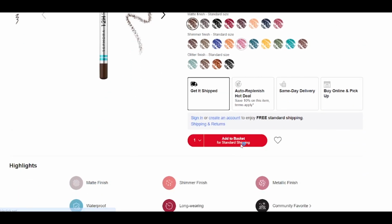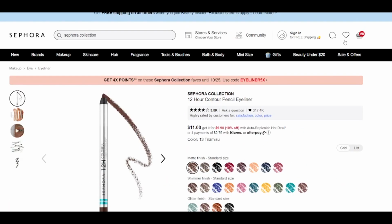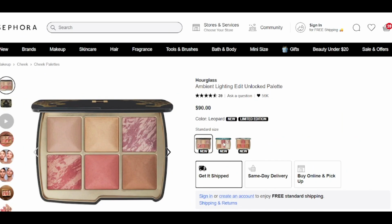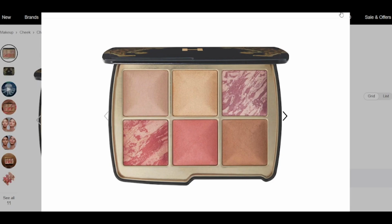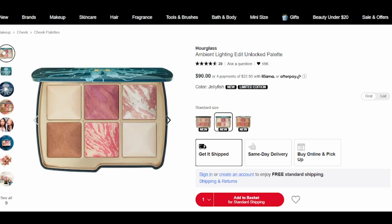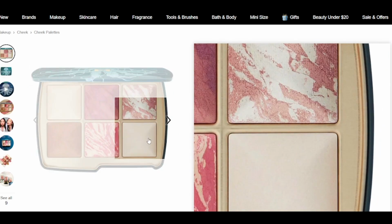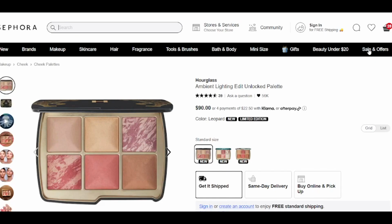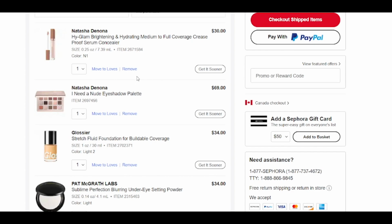And then I wanted to pick up one of these limited edition Hourglass ambient lighting palettes. I like the Jaguar one because you get three blushes. It's a little bit deeper. The Jellyfish is the lightest shade, but I didn't like how you had only two blushes. I liked how the Jaguar had the three blushes, and I also just preferred the packaging, to be honest. So I added that to my cart as well.